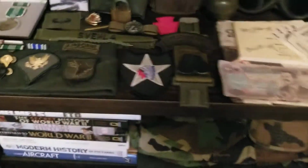This I got given to me. This is from Iraq. In the Iraq War, a Saddam Hussein bill or their currency, a handbook on how to use the M60 machine gun, some survival cards from Vietnam, and yeah.